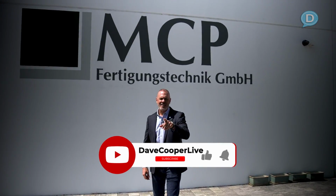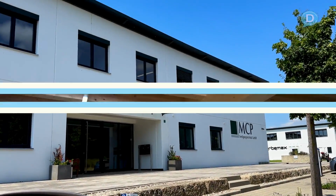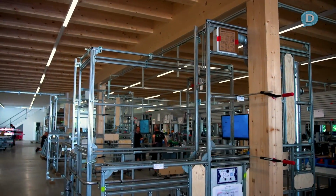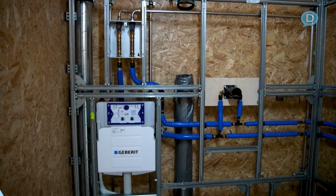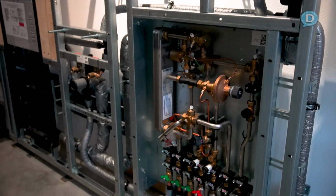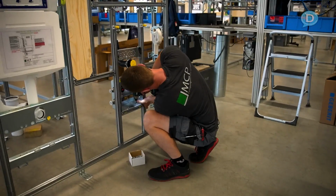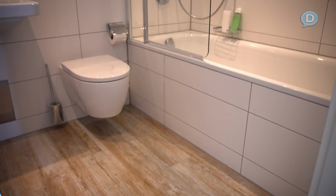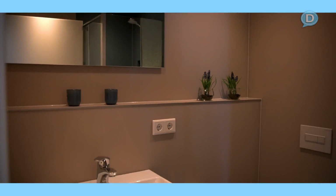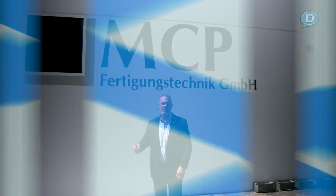Welcome everybody, my name's Dave Cooper and we are in Germany, and behind me is one of the most fabulous fabricating facilities doing MEPs, full plumbing systems built off-site in a manufacturing facility and delivered to your doorstep or your project. Not only are they prefabricating the wall systems for the kitchen, the showers, the toilets, the vanities, or in this case, the basins, they're also doing full bath pods and modules.